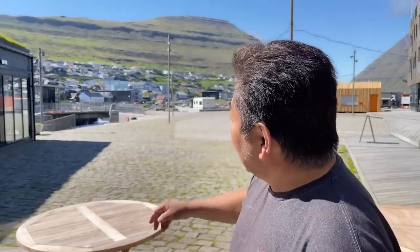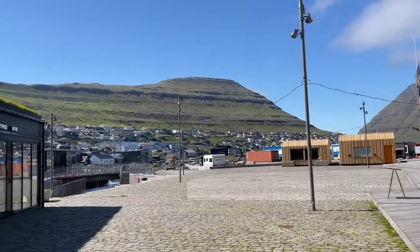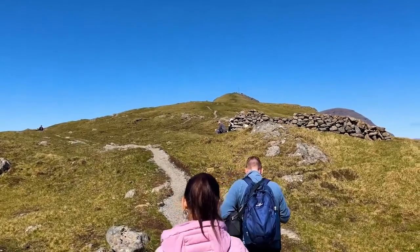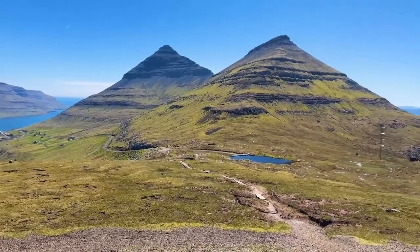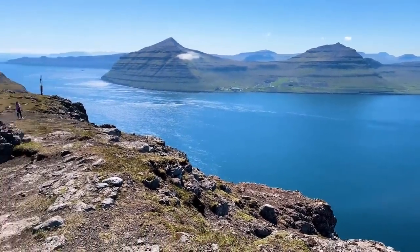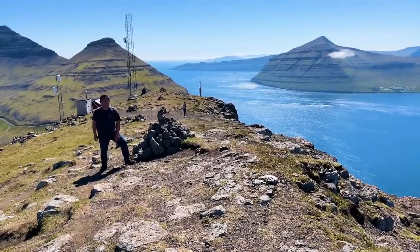So I just got the coffee, and now we are going to the top of the mountain. You can see the little antenna there. Can you guys see it all the way up there? Hey, you're here at the top.